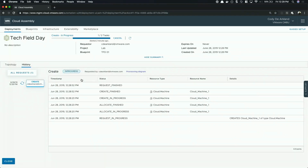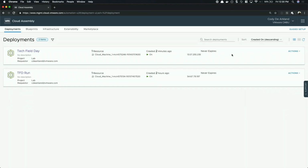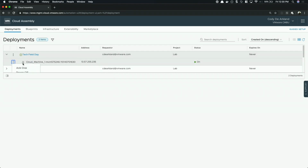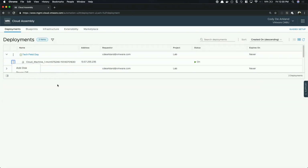Pop back into deployments, that should be done. Fantastic. Within here, I have access to all of my day 2 operations for that, so I can change the lease, I can delete it. If I go into this topology view, I can interact with day 2 actions from that specific object within. Conversely, I can do the same thing from the actual canvas. I can come in, I can expand this, and I can see all of those available here as well. Getting a weird little resize issue on the screen, so sorry about that.